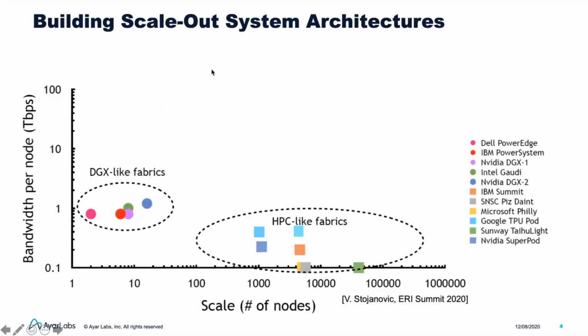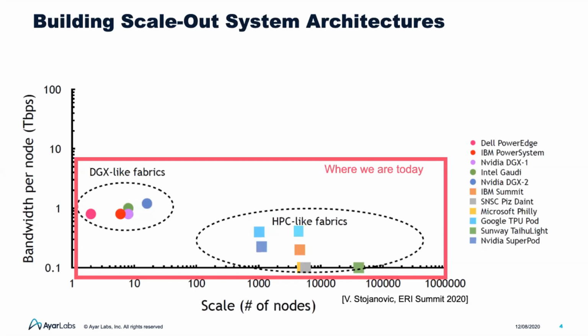One simple way to look at this is the chart that I'm showing here, where the x-axis is plotting the scale or the size of a computing system that you're building in number of nodes, and the y-axis is plotting the bandwidth per node. If you look at where we're at today, these break up into roughly 2 clusters. There's a cluster of HPC-like fabrics, people building large high-performance computing machines. Usually governments are investing in these machines, and then some private industry. You can get on the scale of 1,000, 10,000 nodes, but your bandwidth per node is fairly low, typically well below a terabit per second.